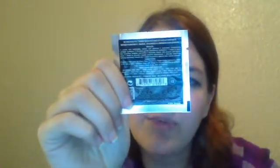And it's got volcanic rock, French sea clay, and active green tea leaf in it. It is cruelty-free, vegan, paraffin-free, youth formula, natural, and good for all skin types. And this is a free sample. This sample is 0.17 ounces.